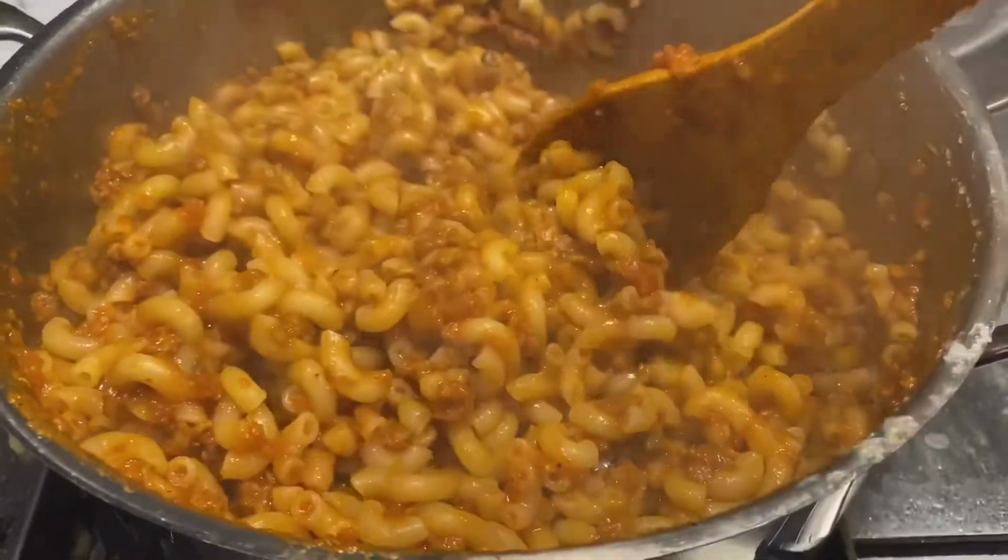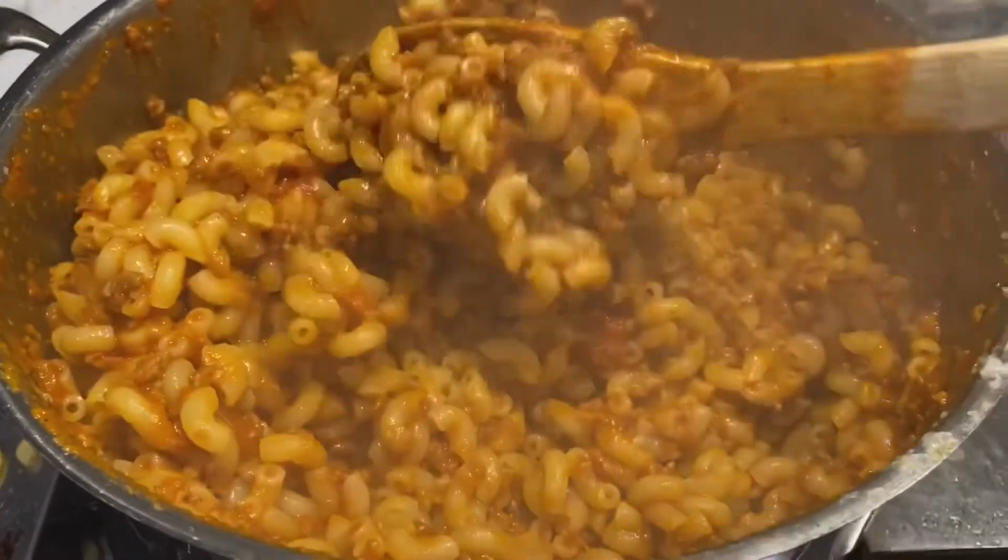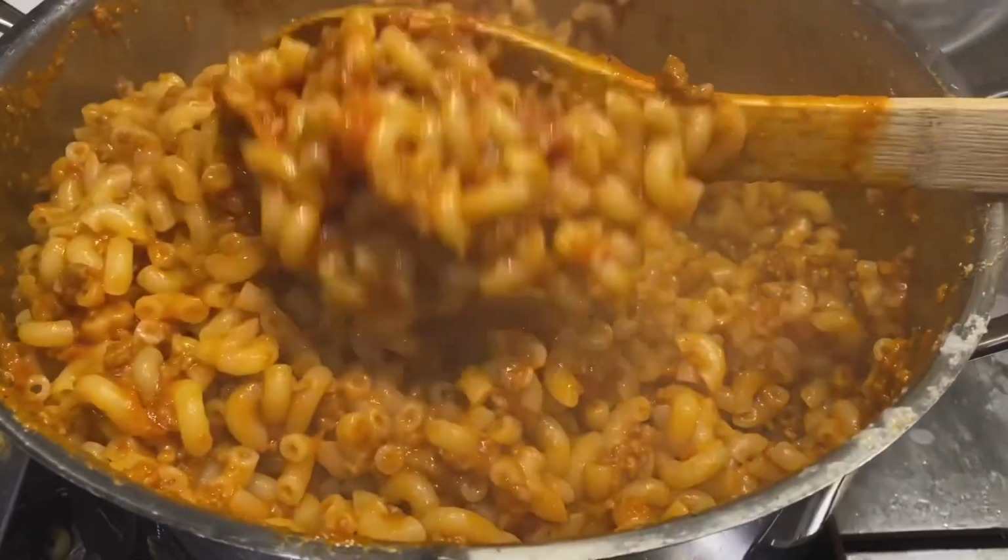Okay, we're on our last meal. This is a Friday vegan bolognese, and it was absolutely amazing.